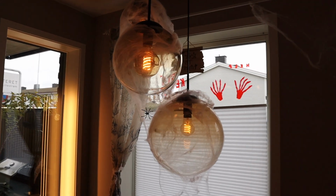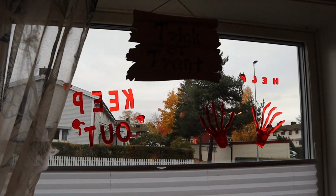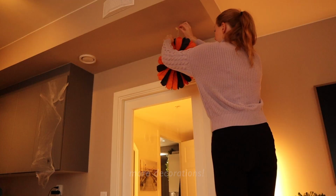We actually put this spider web all over our hanging lamps. And then over here we have our keep out signs. Ooh.